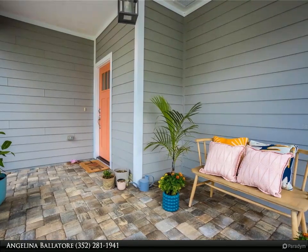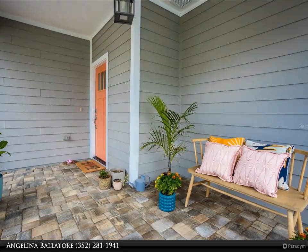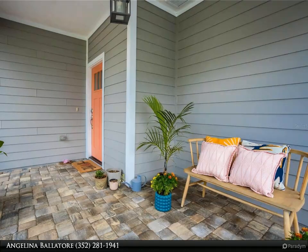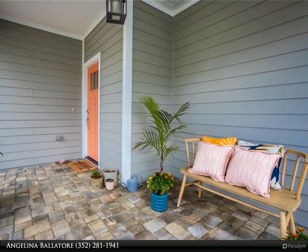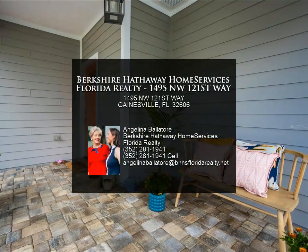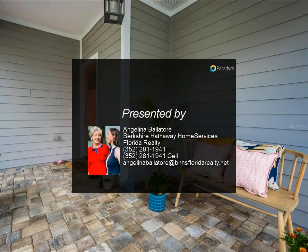Conveniently located 1.5 miles to Town of Tioga, which features shopping, restaurants, Gainesville Health and Fitness Center and more. 3.8 miles to I-75, 8 miles to the University of Florida, 4.2 miles to HCA North Florida Hospital, and 8 miles to Butler Plaza Shopping Center. There is also a community pool.